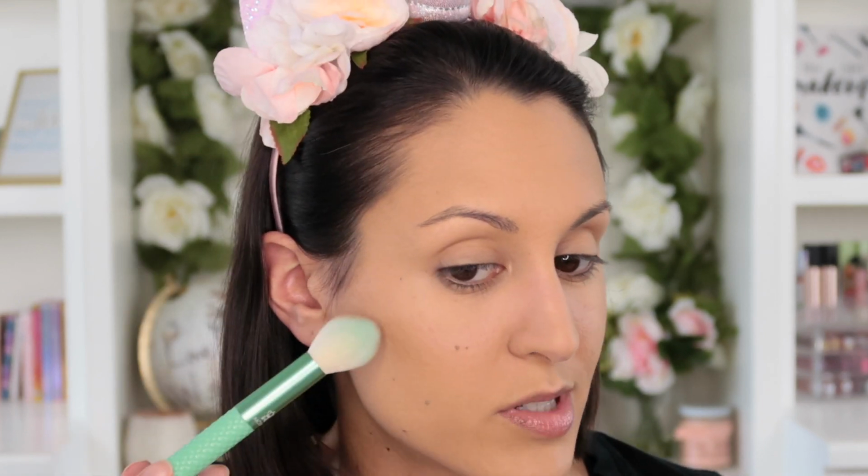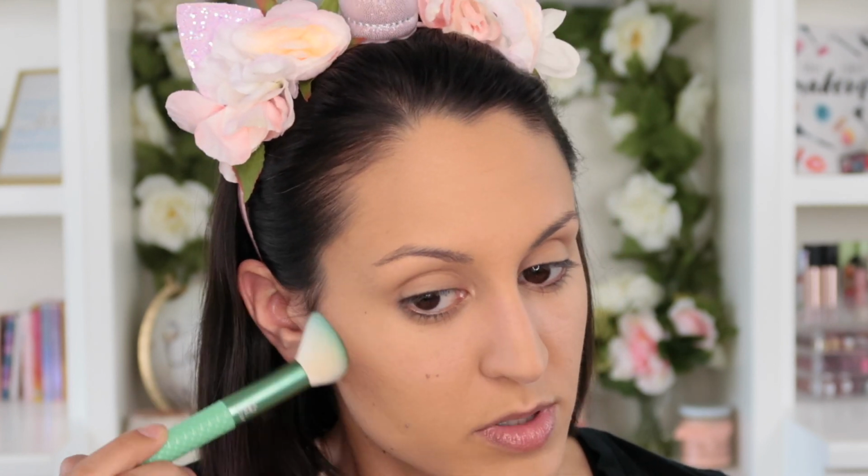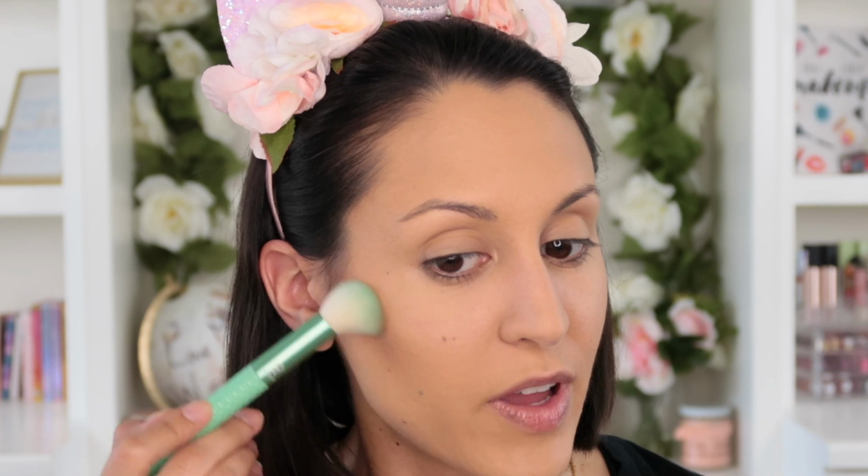As per the usual, these bristles are super soft, so I'm just going to tap a little bit of this on here. It does look pretty dark, we'll see. And I'm just going to start gently buffing this right under my cheekbones. This brush definitely is nice if you want a little bit more precision in your application. Like if you have a smaller face and you don't want bronzer all over your entire cheek, I think this would be really nice to use.